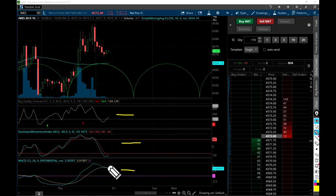And I'm liking that this responds very quick. This responds kind of intermediate. This responds slow. It's been very useful, okay?